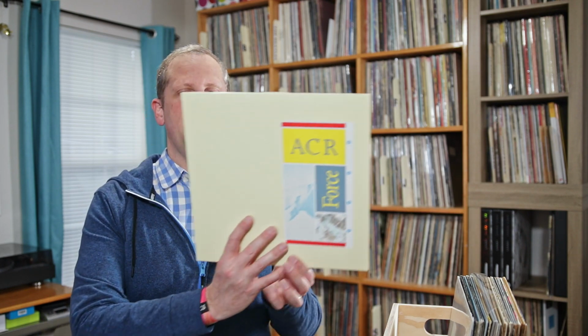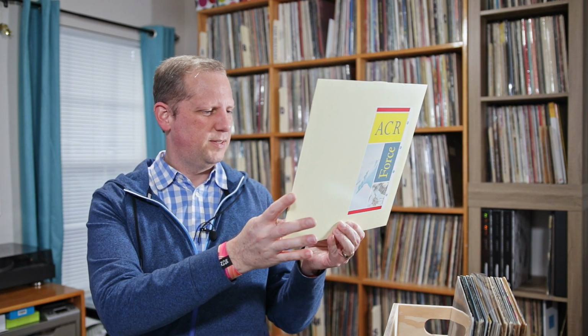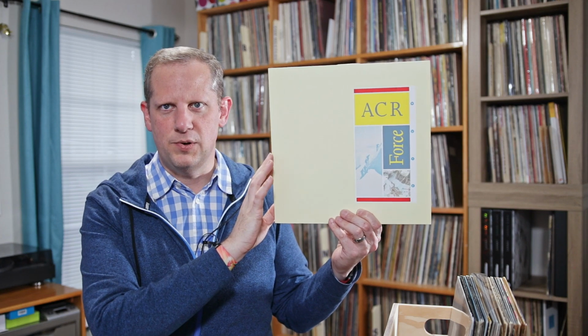So that was nice. And then the last thing I picked up at Sound Exchange is something that's been on my Discogs wish list for years now. I don't even remember who in the VC recommended this. It's been a long time. But this is the group A Certain Ratio with their album Force from '86 was when this was originally done.